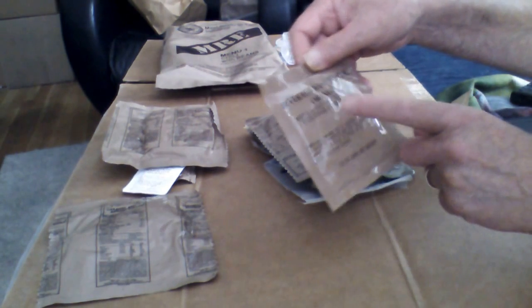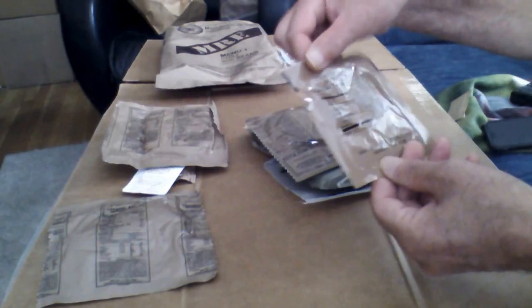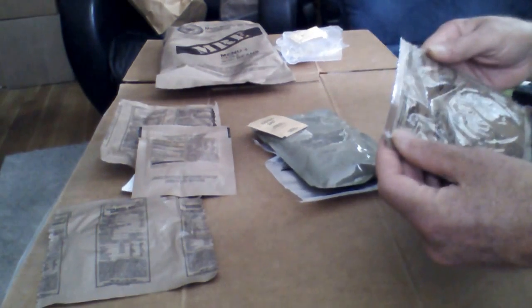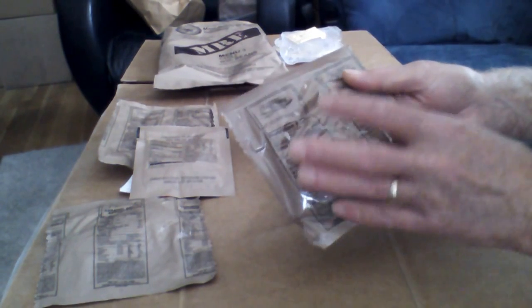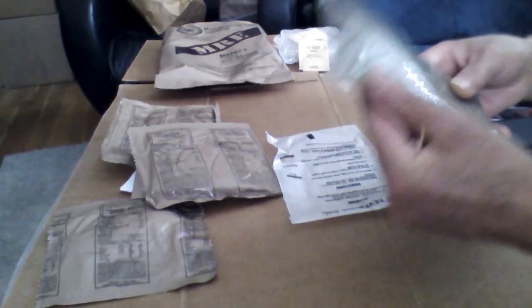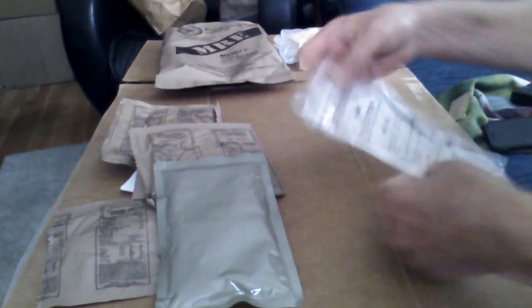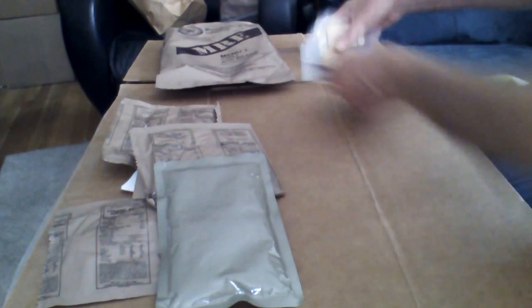This stuff here is interesting. The beverage base powder, orange. We're going to do a small video on this by itself. Here is one of my favorites, the MRE cornbread. Boy, it's dense, but it's good. Okay, we also have our chili with beans, excellent entree. The hot beverage bag we don't use, but we save that for later.